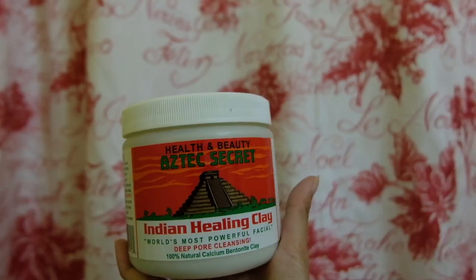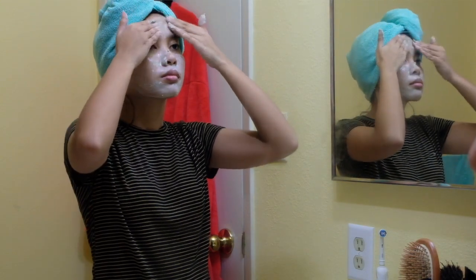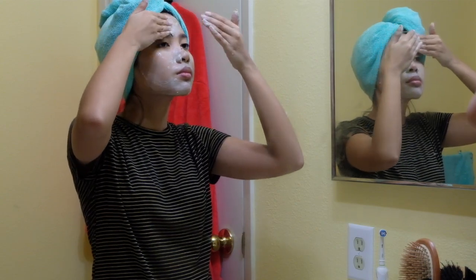But if we're looking for a more sustainable mask, I really like the Aztec Indian healing clay that comes in this big tube, and I still haven't made a dent in it. I still have a lot of it, and I use that weekly. Or if you don't want to buy that, and if you can't find that, I also suggest going to Lush and trying their Mask of Magnaminty or any of their masks that come in the black pot.